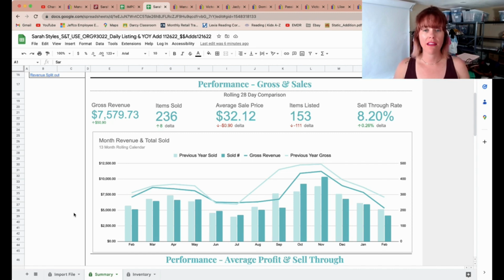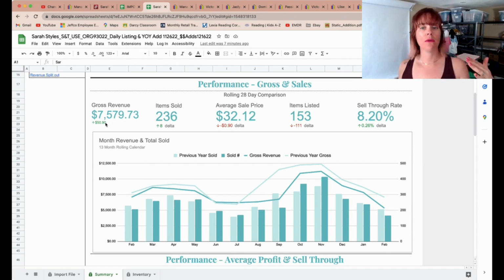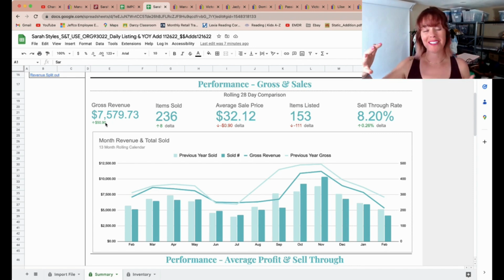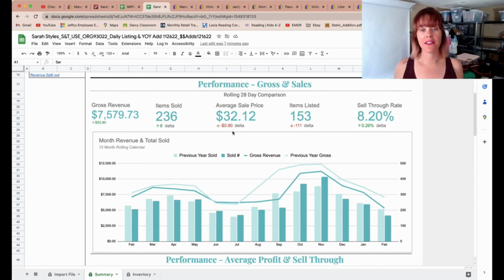So just at a quick high level, the last 28 days, I'm up. I'm looking over here. I'm up $50. I say this is about net neutral, which is kind of where I want to be. Better is always great, but I'm actually okay with this right now considering everything that's going on in the economy and the hard times that we're having right now as well. I'm down 90 cents on average sale price, which is net neutral.